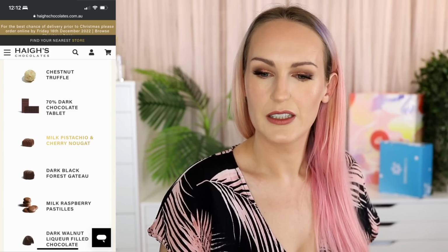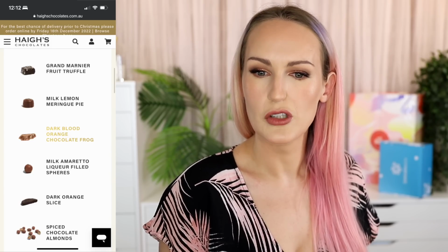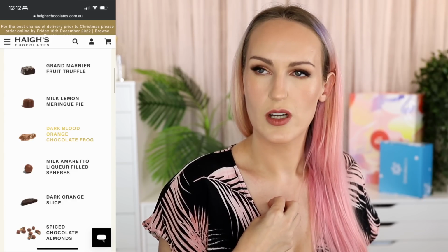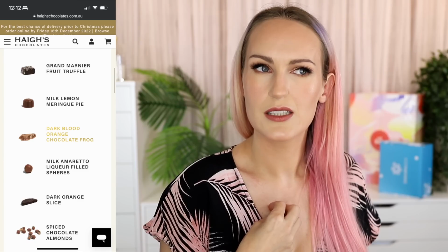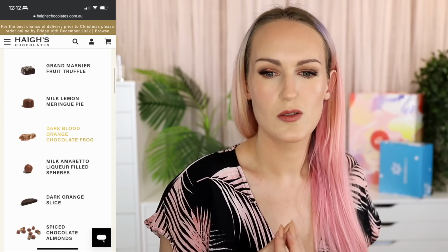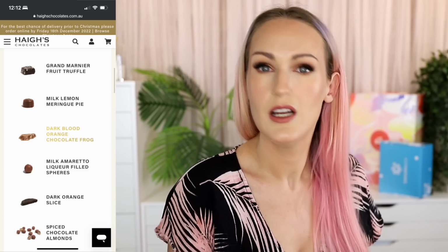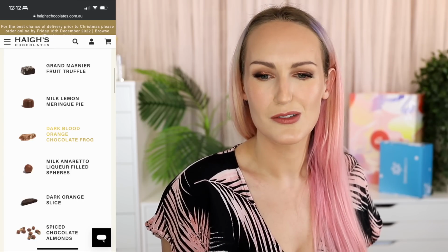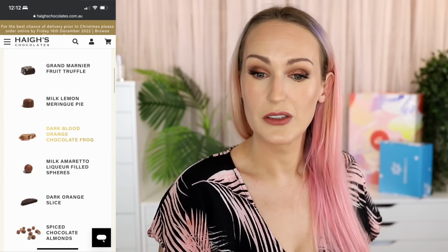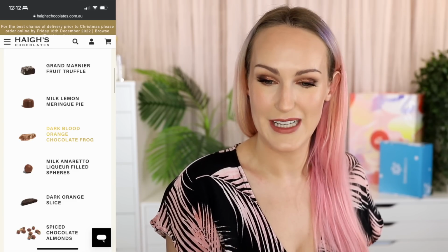Next we have dark walnut liqueur filled chocolate. Yum. Grand Marnier fruit truffle. Milk lemon meringue pie. Dark blood orange chocolate frog. I don't know if I have a problem with this or not. I kind of do. Because I'm assuming it's just going to be like dark chocolate with blood orange flavor. And chocolate and orange, yum, delicious. But also it's a fucking chocolate frog. We've got the milk amaretto liqueur filled spheres. They sound fun. They also sound difficult to make, so I'm down with that.